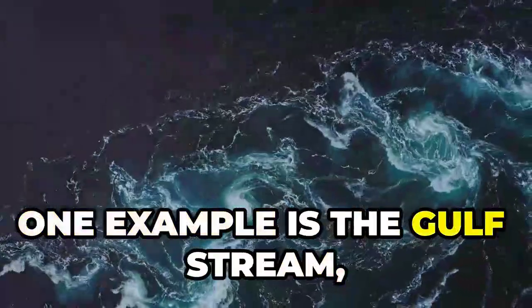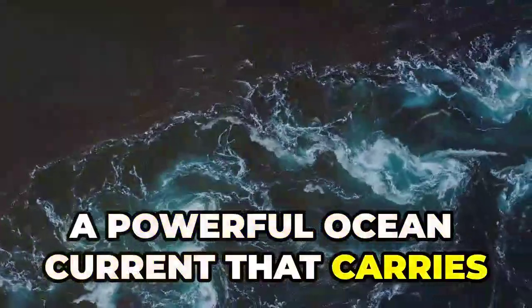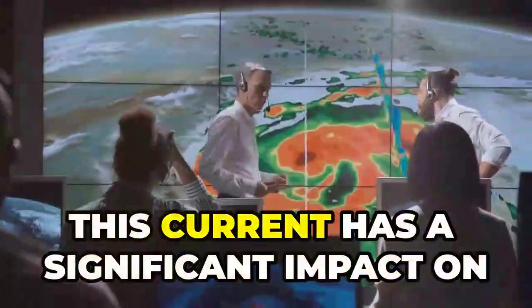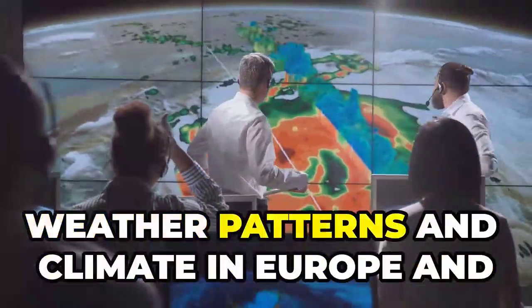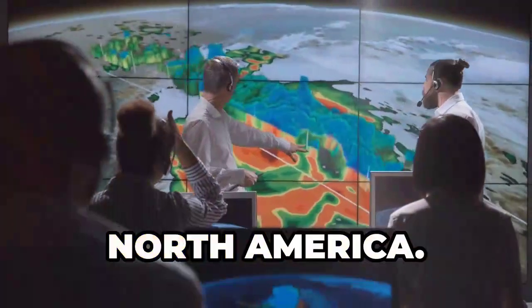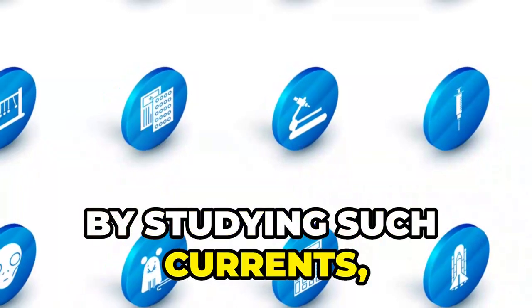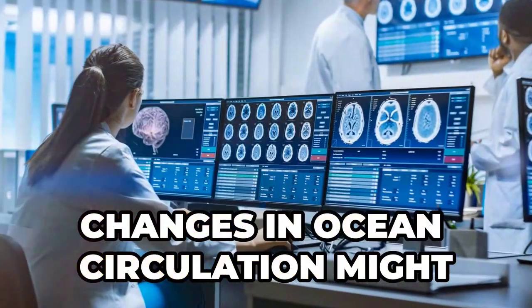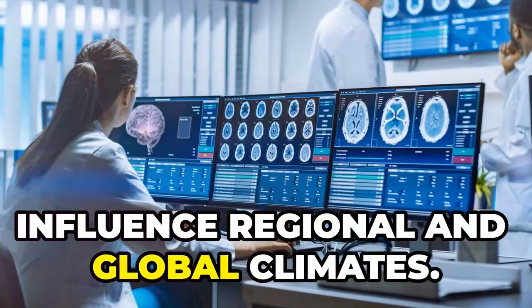One example is the Gulf Stream, a powerful ocean current that carries warm water from the tropics to the North Atlantic. This current has a significant impact on weather patterns and climate in Europe and North America. By studying such currents, researchers can better understand how changes in ocean circulation might influence regional and global climates.